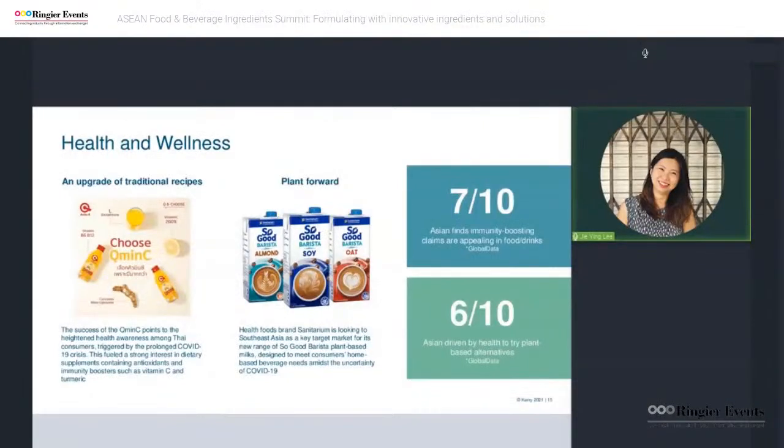One example is an upgrade of traditional recipes that you see in Cumin C, this particular product. Cumin C is basically using traditional ingredients like turmeric, which contains curcumin, which is known to have an anti-inflammatory effect. This particular product is further boosted by having vitamin C for the additional immunity-boosting effect.